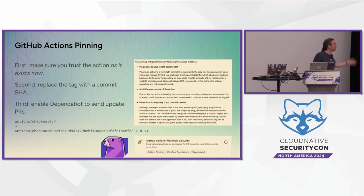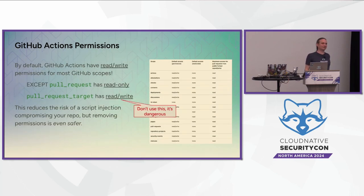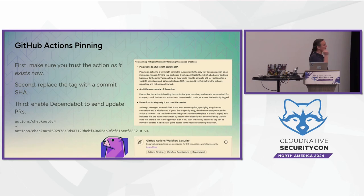So this is the pinning stuff I talked about earlier. You can see the GitHub docs that recommend doing this. You can see what it actually looks like down here. Instead of at v4, it's at, oh my god. But if you select this Actions Workflow Security, it will do pinning for you on your repos. It'll send a PR to just do that, and then you can review the PR and say yeah or no. It has a parameter. We talked about the parameters earlier, where you can say, for these actions, I actually want to use the tag. I trust them. And then for this other stuff, I don't know what their security posture is. I don't trust them.